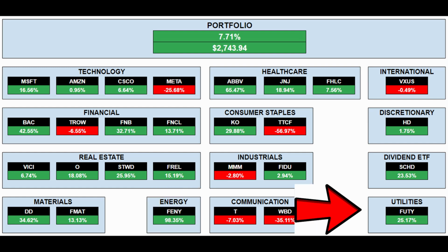Last is utilities. I have an ETF, which is FXU. I don't plan on adding to this. Utilities is just one of that slow growing, steady, kind of dependable sector of the market. And right now, I don't plan on adding.